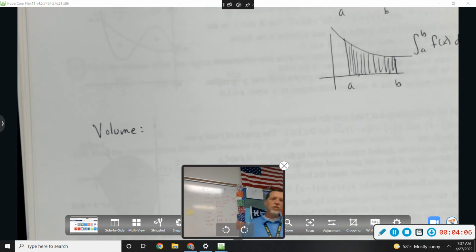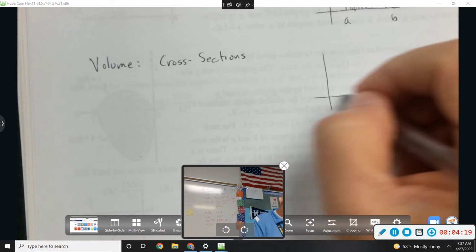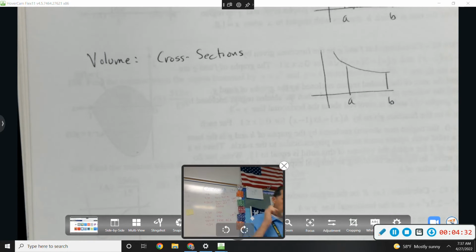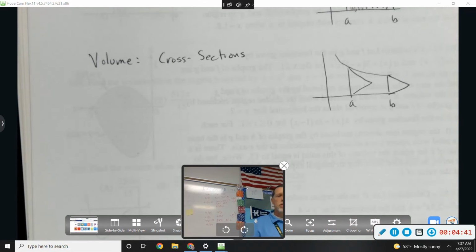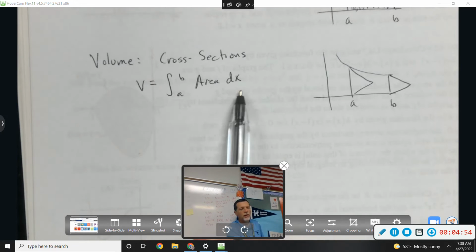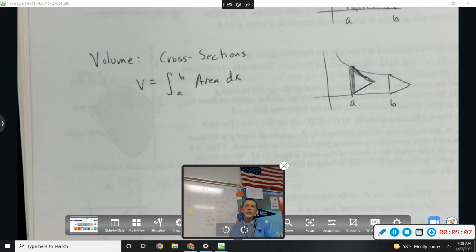Volume's a little trickier because there are several different ways to do volume. The first way we did was by cross sections. Let's take that same graph we just drew, and maybe there are cross-sectional triangles coming up out of the page. So that volume would be the integral from a to b of all the areas. You're just adding up the areas. Well, maybe it's better to say you're adding up the volumes, because area times dx, the little bitty thickness, gives you the volume of each slice. So you're adding up the volumes from a to b.